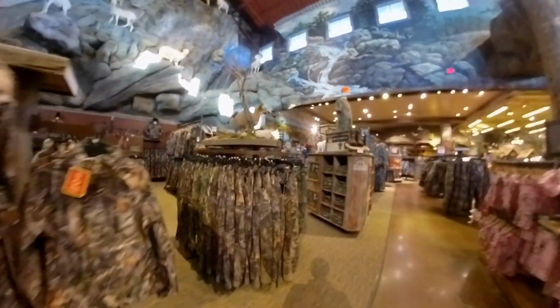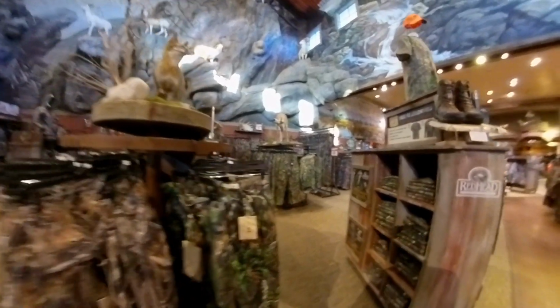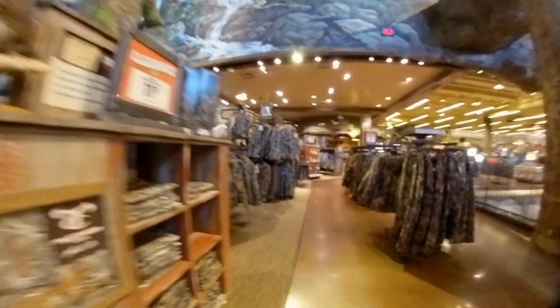Wow, look at all these camouflage clothes. Would you like some camo pants? Camo and camouflage mean the same thing. Camo is short for camouflage.